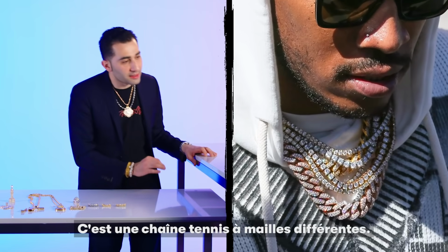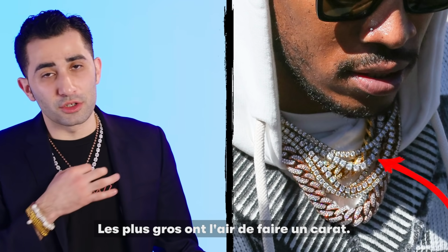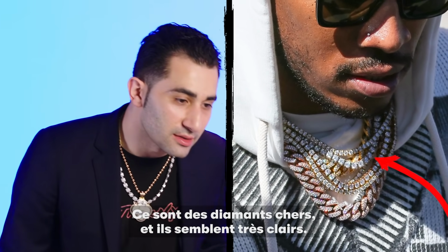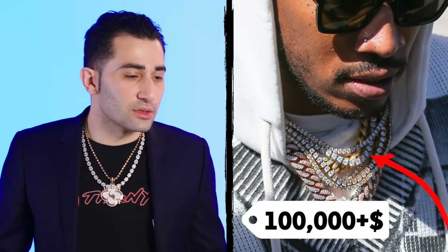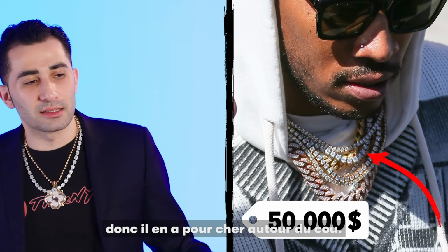It's a graduated tennis chain. This particular one, it looks like the larger ones are 1 carat. Those are expensive diamonds, and they look very, very clear. That chain itself is going to be over 100,000. The chokers and the Cubans are 50,000 a piece. So he's got a lot on his neck right there.